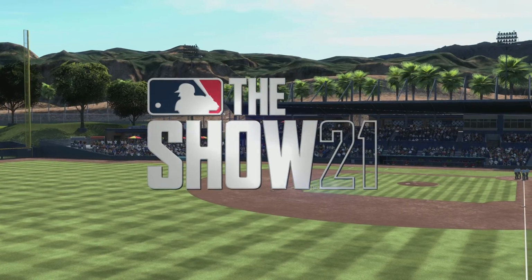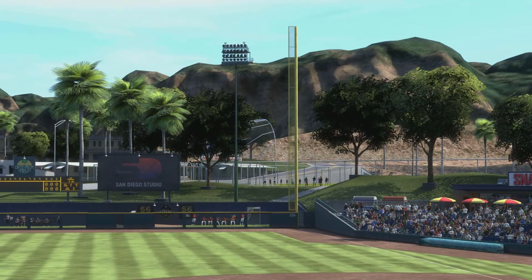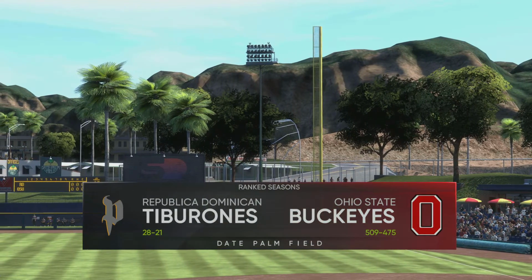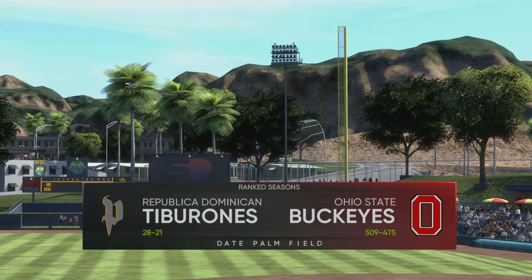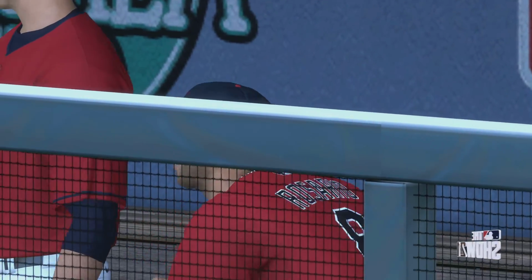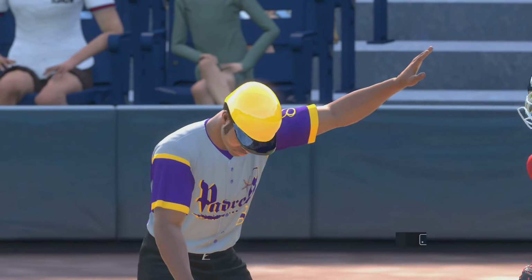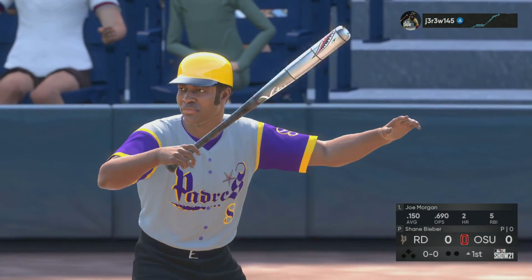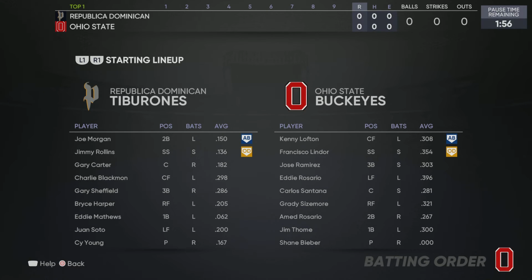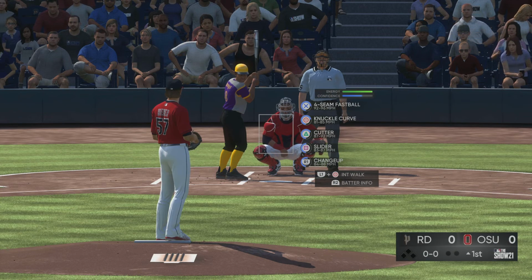The show's coverage of Major League Baseball is on the air. Today, we bring you Diamond Dynasty action between the Dominican Republic and Columbus. Going to be an interesting contrast in styles in this one as one of baseball's hardest throwers goes head-to-head with a top finesse arm. Next, striding in is Joe Morgan. He will lead this one off today.